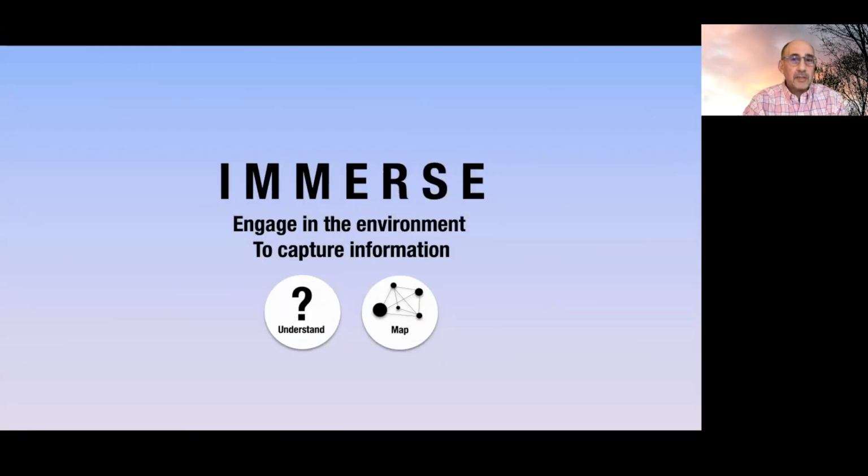We describe design thinking as a process which has three major steps, and each of the major steps has two sub-steps. We begin with the notion that we have to immerse ourselves to capture information from the environment. We need to understand what's going on, and then we want to map our discoveries. In the example from the D School, the students went to India to understand the context of baby incubators and to understand the context of the Indian culture and the Indian healthcare system.